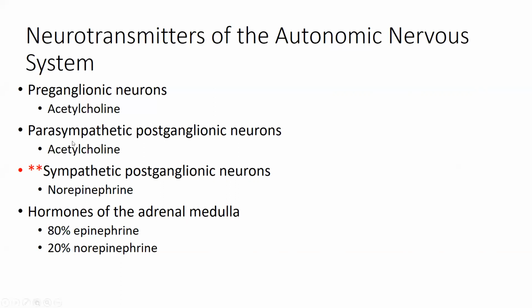I have two stars next to the sympathetic side here because there's one exception to this rule. We said that all sympathetic postganglionic neurons secrete norepinephrine, and there's one exception, and that is your sweat glands. So the sympathetic postganglionic neurons that innervate your sweat glands will not secrete norepinephrine, right? And that's a small exception. You don't really have to know that. I'm not going to test you on that. That's just an FYI.